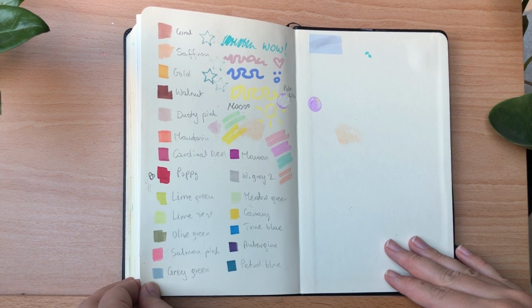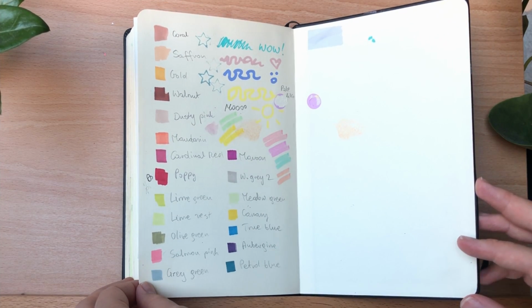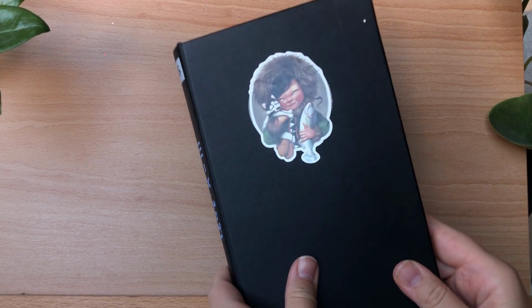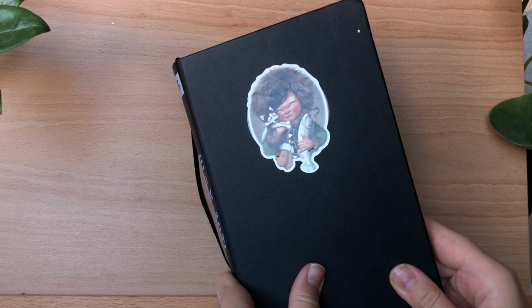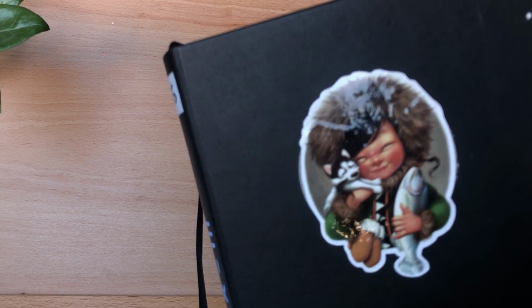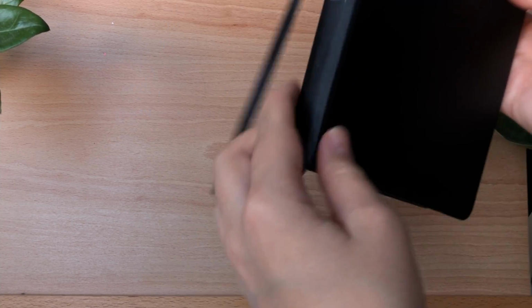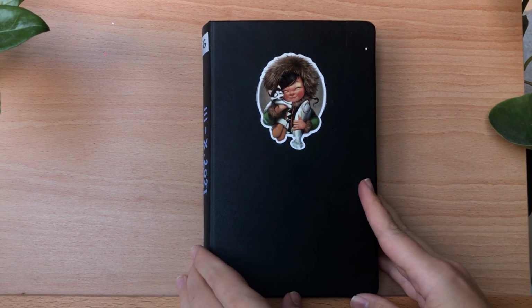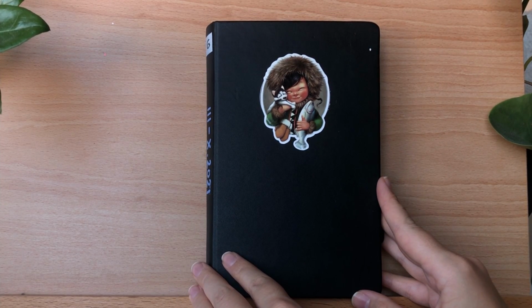And here are some swatches of my markers, so yeah, I often use just a separate page or a last page to check the colors. And yeah, this sticker is also from Lera Kiryakova. I think it's so cute, it's the cutest. And yeah, that's all, that's my whole sketchbook. I think it's my favorite one.